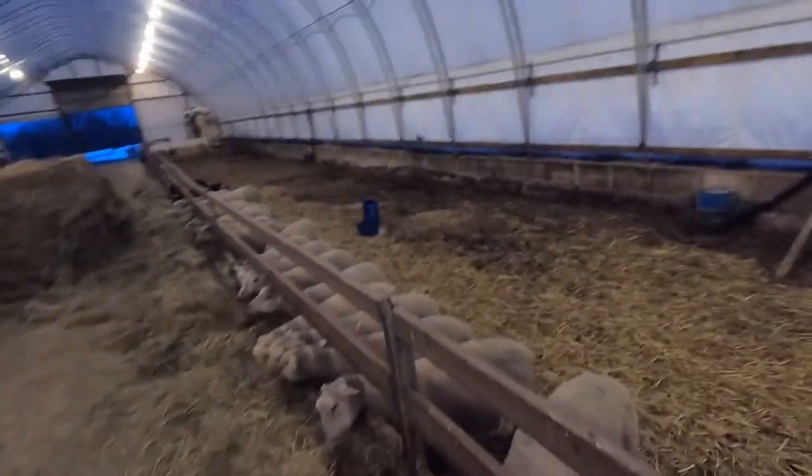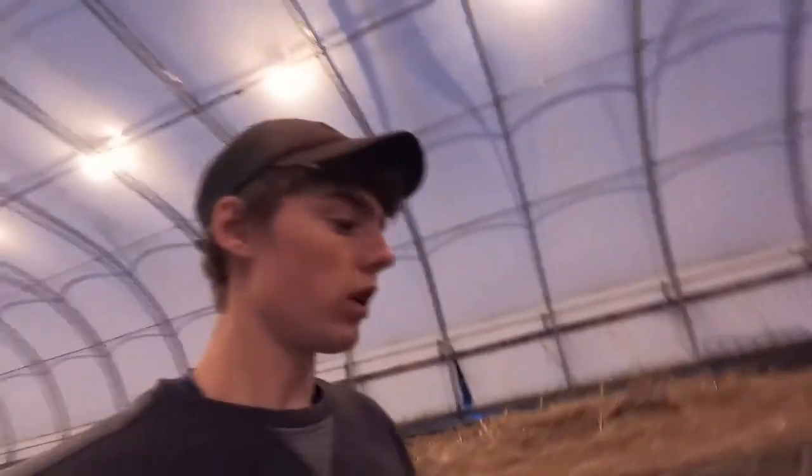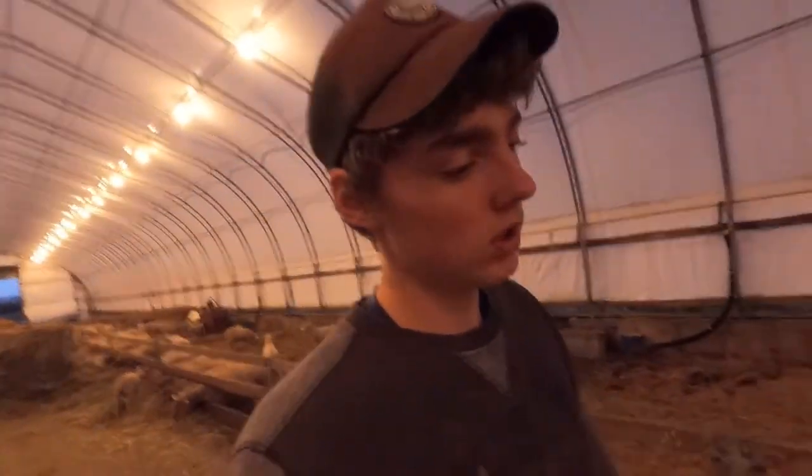These ones here are doing well. They are currently still getting bred by Albert. The reason we call him Albert is because he came from Alberta. So Albert, Alberta, that's kind of why we chose it.